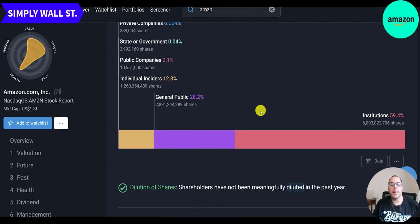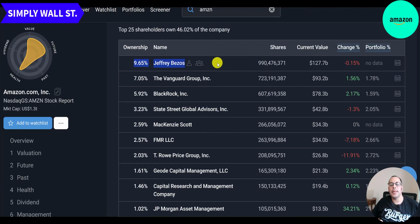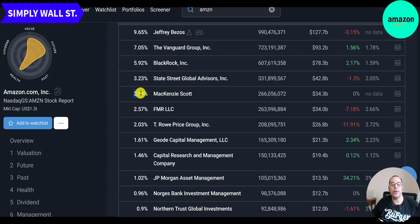59% of the company is held by institutions, 28% by the general public, and 12% by insiders. Bezos is the biggest shareholder at 10%, about 1 billion shares valued at $128 billion. His ex-wife, Mackenzie Scott, owns 2.5% of the company, $34 billion. Hasn't Bezos ever heard of a prenup?